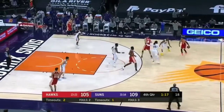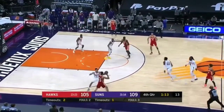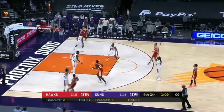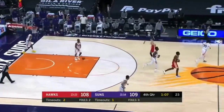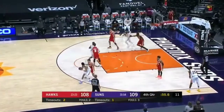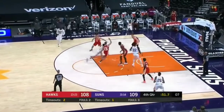Well, you could see all the attention paid to Devin Booker and Chris Paul as Young is double-teamed. Suns forcing him to scramble here a little bit. Bogdanovich with a tough contested three over Booker. How many times have we seen that from him when he was a member of the Sacramento team? Yeah. He missed 25 games with a knee injury back in January.